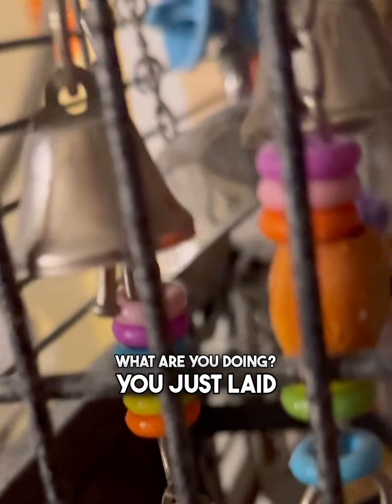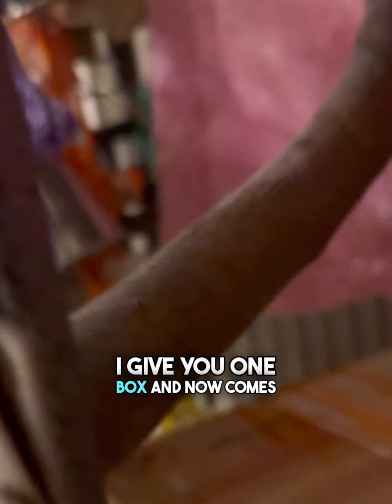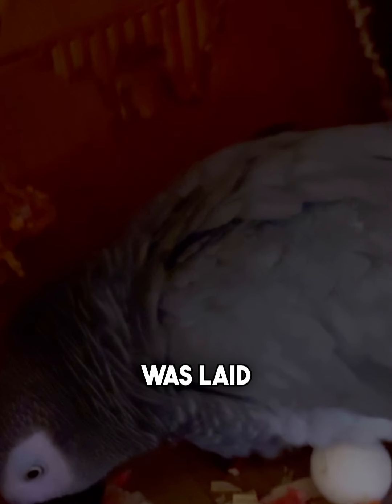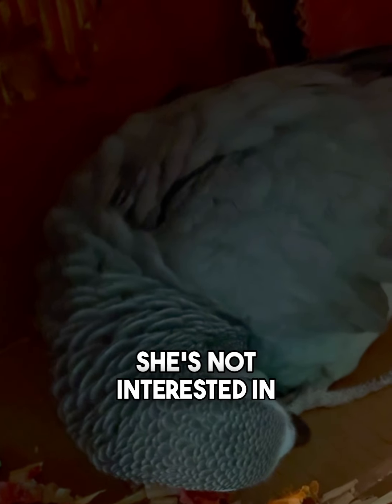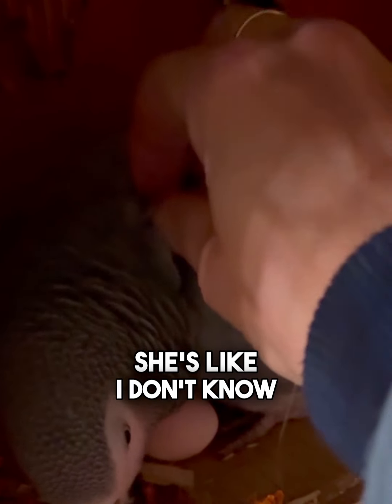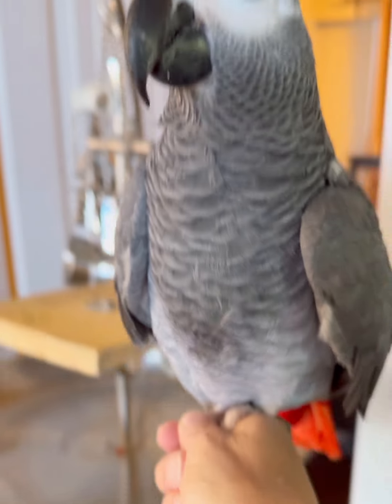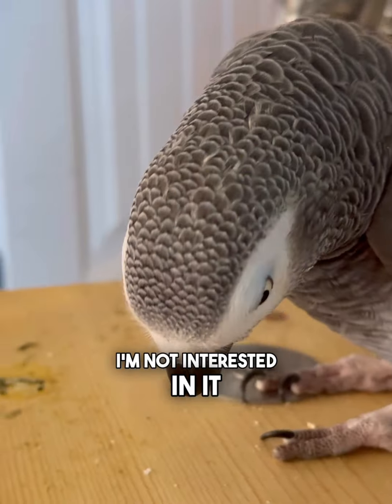What's going on here? Did you just lay an egg? What are you doing? You just laid an egg. I give you one box and now comes an egg. You okay, honey? Within 15 minutes, that egg was laid.